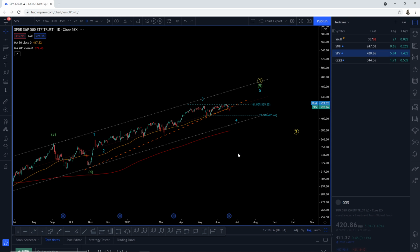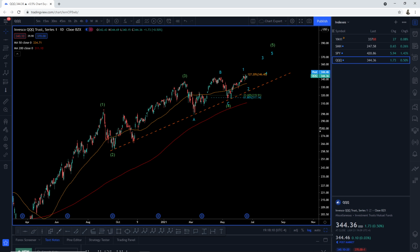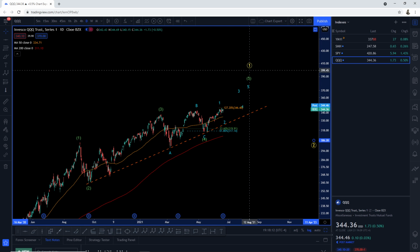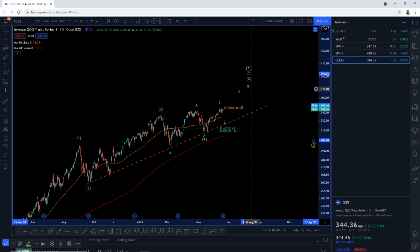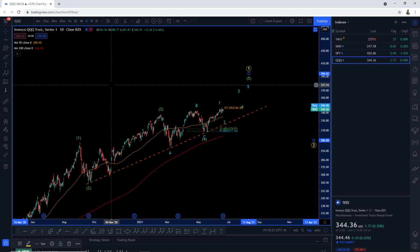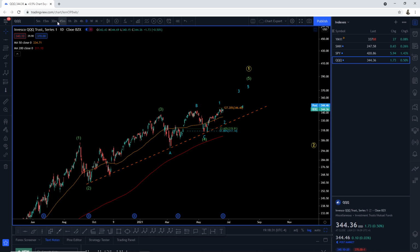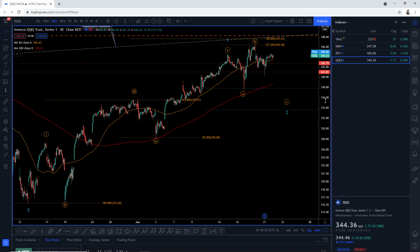Now taking over to the Qs, which have been a little bit easier to dissect. Again, we're still looking for the primary degree 1. If we're pairing this up to our main interpretation out of the SPY, we're still looking for one more leg up, which the Qs is in the making, right? So you notice that today the Qs were a bit lagging. They were just up 0.5%.